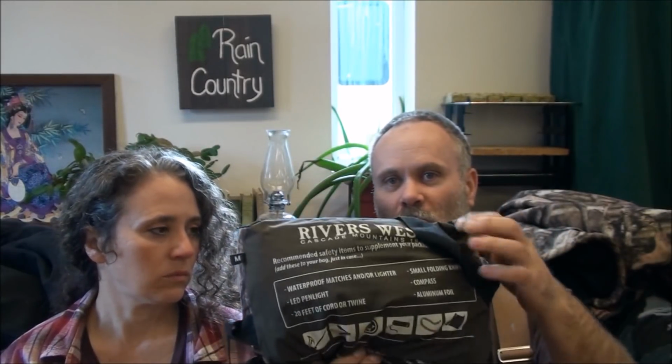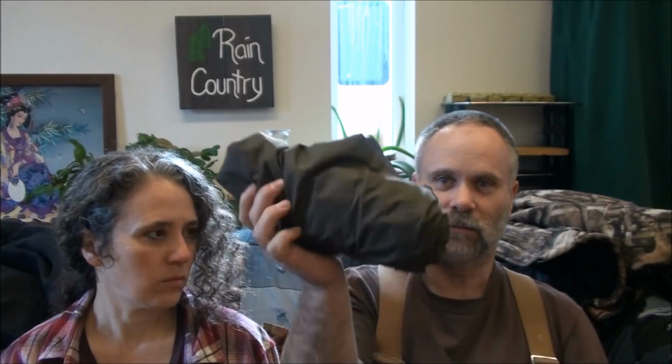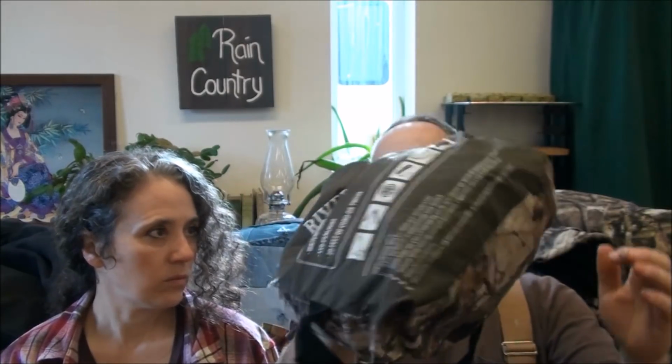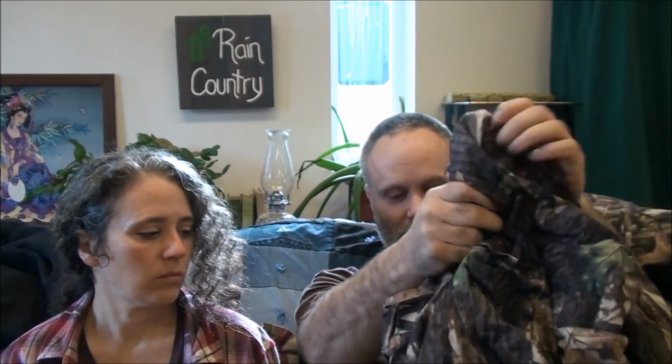This is made by Rivers West, and it just goes into this bag. The whole thing wraps into this bag. It has pants and a jacket in it. What's pretty cool about it, when I open this up, I can take out the pants. I got a different color set of pants, obviously. But this unwraps, and the bag is actually part of the raincoat. So you don't lose the bag. It ends up being a pocket. It's really a neat jacket.